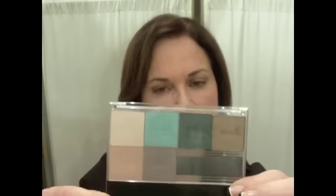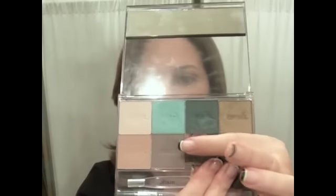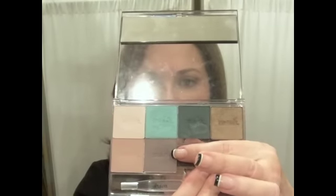The next thing I've been loving for my eyes this month are my MAC eyeshadows. Now these are $5 a piece. I think the palette is maybe $8. They're really great. And the color that I've been reaching for, because I've been doing that brown and that purple, is called Wink Wink, and it's this shade right here.